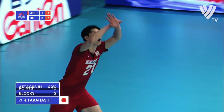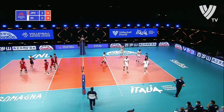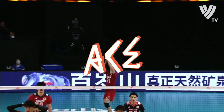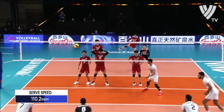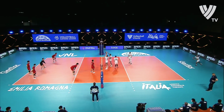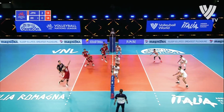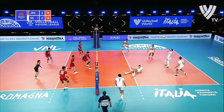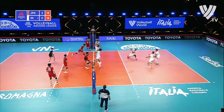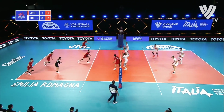Picking up the serve of Ran Takahashi. 10 points to his name so far. That is an absolute turbocharged missile for the ace. 15 all. Overhead set, Japan side. There's the pickup. Overpass. Japan have to make best use of this. Oh, somehow they've got it back over.